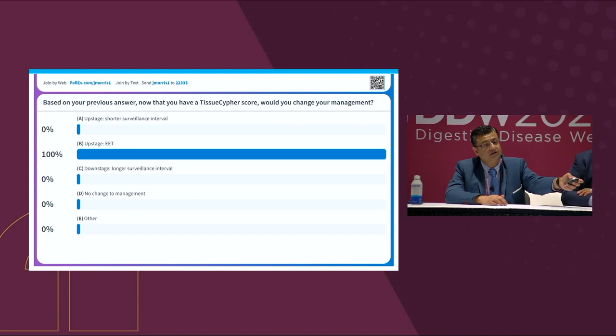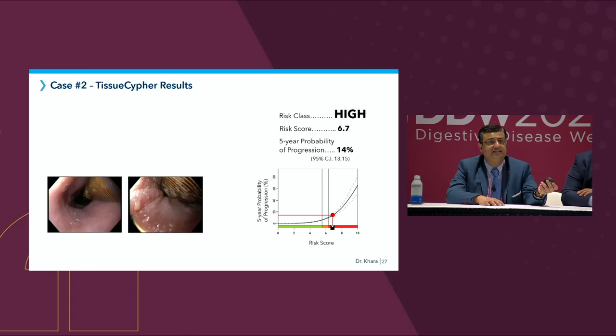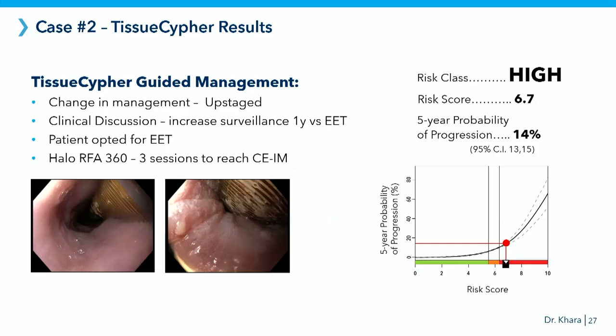So we offered her radiofrequency ablation. Given the long segment, we did a circumferential radiofrequency ablation. Based on the TissueCypher-guided management, she was upstaged, and the clinical decision would have been to increase surveillance versus EET, and the patient opted for EET. Three sessions later with radiofrequency ablation, she achieved complete eradication of intestinal metaplasia. So we were able to treat her complete Barrett's within 3 sessions, usually about 8 weeks apart. So within a span of 6 months, we were able to obtain CEIM.